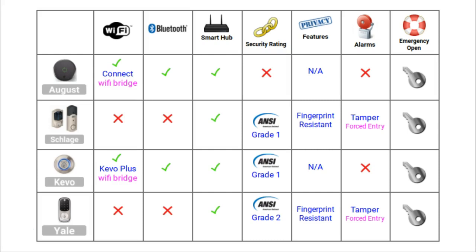The final feature that I want to discuss in this section is about emergency opening methods. Because all of these locks are powered by batteries, they all need an alternative means of opening them in the rare situations where the power fails. And for all of these locks, that method is a traditional or mechanical key.